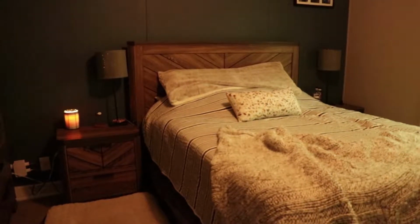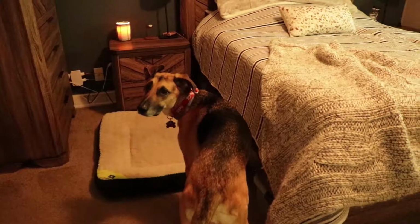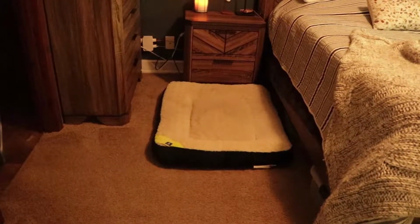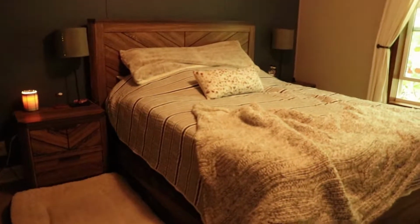Alright, so in my bedroom, as I said, I kept it very minimal. I do have a puppy dog who's right there. Louie. Hi, Pup. What are you doing? Yeah, we can't have nice things because of you, huh? Oh, there he goes. Alright, so here we are in my bedroom.